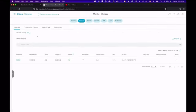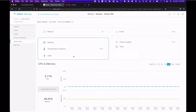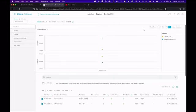Now we switch gears into the monitoring part. And here you will see, just stop the video here. Here we'll have the main overview of the device from a hardware perspective. So you will see the module, the temperature sensors, if there's something like that, CPU, memory, power supply, and so on. Of course, this is a generic page, so some of these values are set as NA because they're not relevant for a cellular gateway. But if it was a router, you would have seen some of that as well.